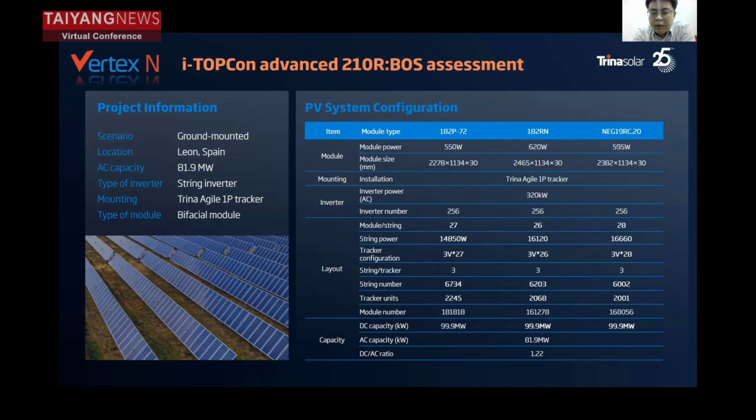Here we make a comparison for the 182, the typical conventional M10 P-type, the power of which is 550 watts, and we also compare with the 182 rectangular N-type, the power of which is 620 watts, and also Trina's medium panel NEG19RC, the standard size one, 595 watts.